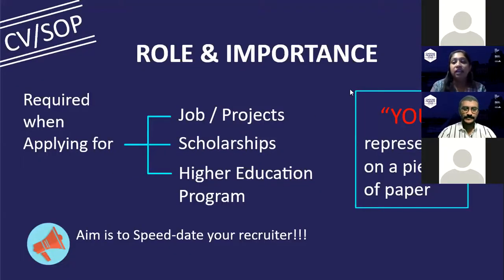So, firstly, what actually are the two documents, a CV and an SOP? We will be talking about them a little later. But because these two terms are very common, you must have heard of them at some point in your life. What is a resume, a CV, an SOP, a statement of purpose? We will get into that later. But the more important thing is, what really is the role? What is the importance of having these two very important documents?